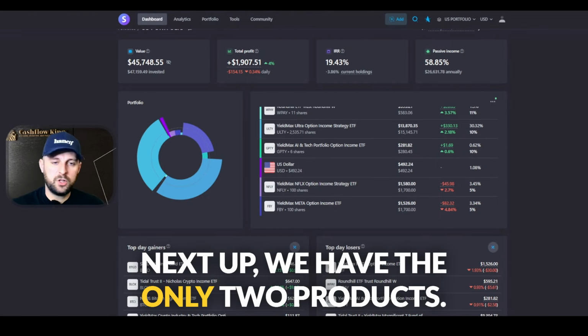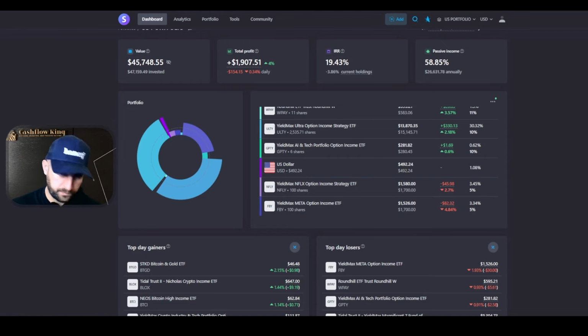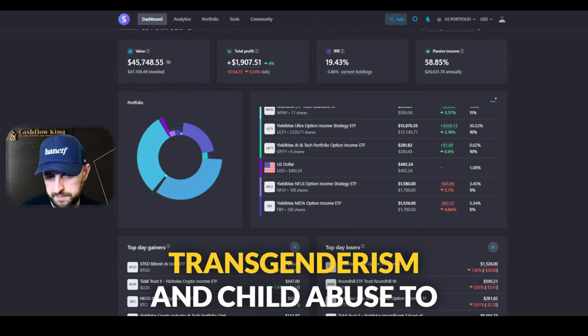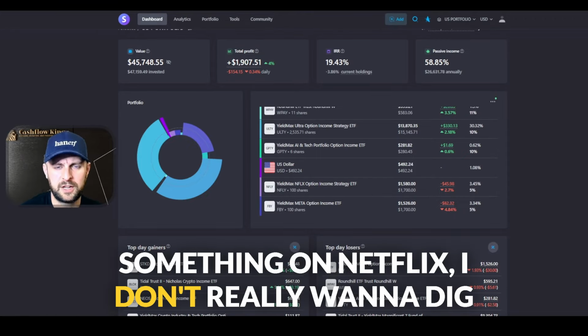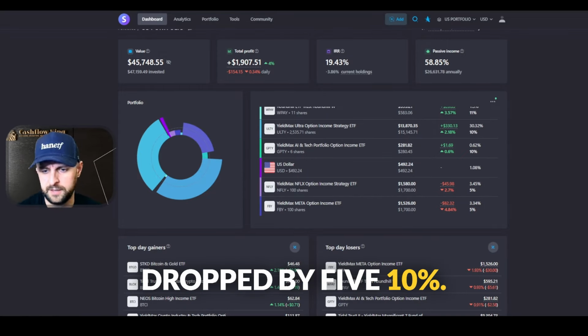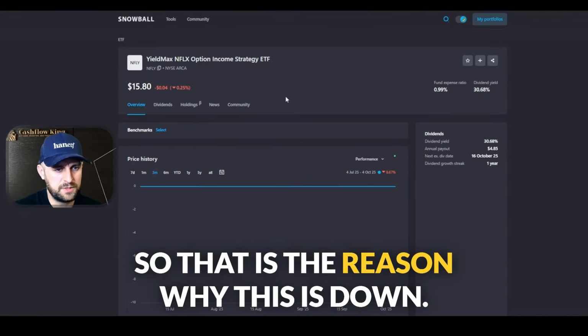Next up, we have the only 2 products that are red inside the portfolio. And that's because the underlyings are not doing too well. Elon Musk tweeted something about transgenderism and child abuse to do with Netflix. I don't really want to dig too much into exactly what it was. But Elon Musk put a tweet out on Netflix, and the stock dropped by 5-10%. So the power of that man. So that is the reason why this is down.